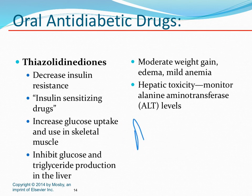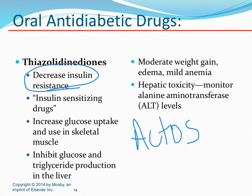These drugs, this is your Actos and Avandia. They decrease the insulin resistance of the cell, making them more sensitive. These guys really are not used much, but they do not cause drops in blood sugar.